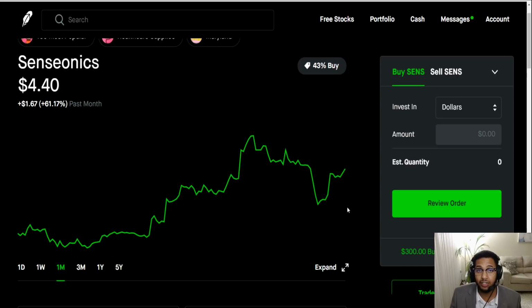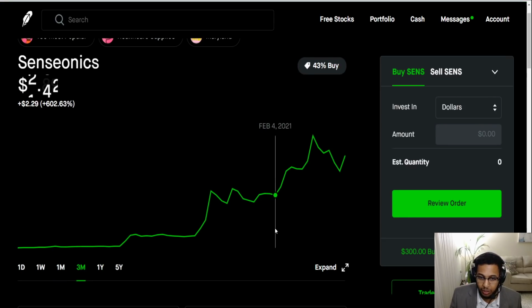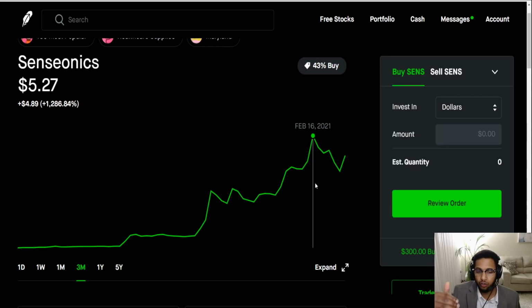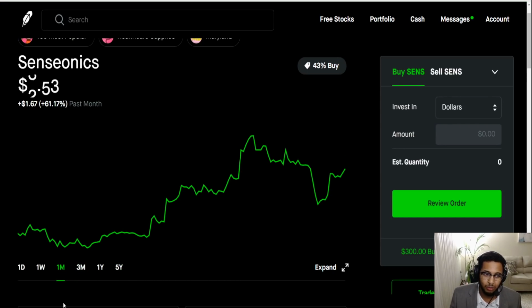There's a lot of uncertainty right now, and penny stocks are always hit the hardest. Anything that is very volatile and, again, has had a very strong uptrend in the last couple months has the highest potential for a downtrend to the same extent. So we're up 1,000% over in the 3 month chart. So guys, that is pretty significant. 61% in the 1 month. Hoping again we see a recovery there.